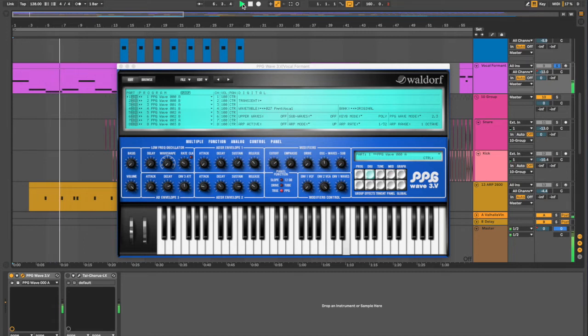Today it may sound kind of cheesy, but certainly in my mind it's associated with a lot of nostalgia of the time. But it was pretty easy to create with the PPG.